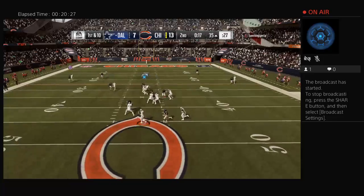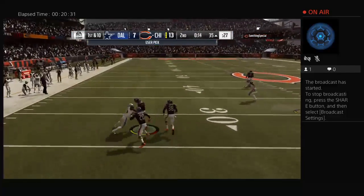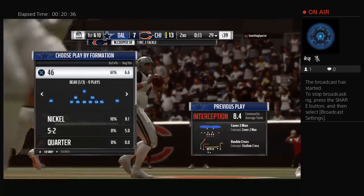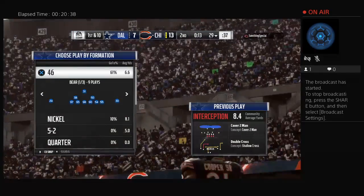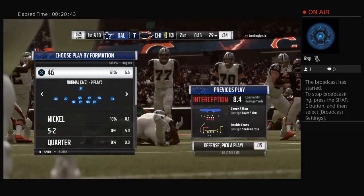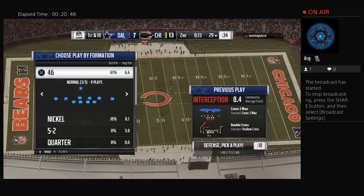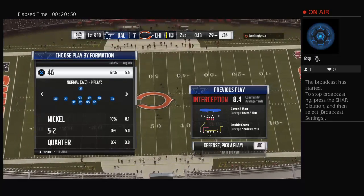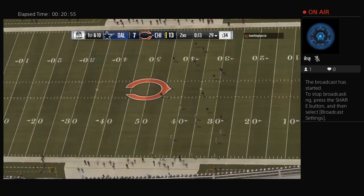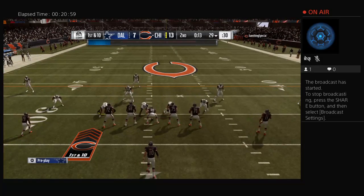On 1st and 10, Prescott. And for the 3rd time here in this half, it's intercepted. Picked off at the 24. And his guys have got it back at the closing stages of the first half. 13 seconds, the time remaining in the half as they come up on first down.